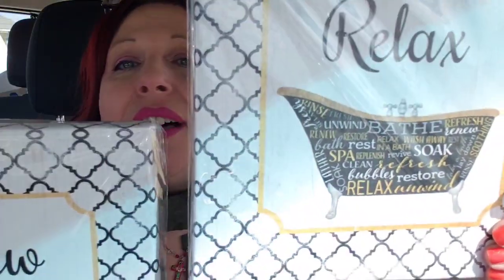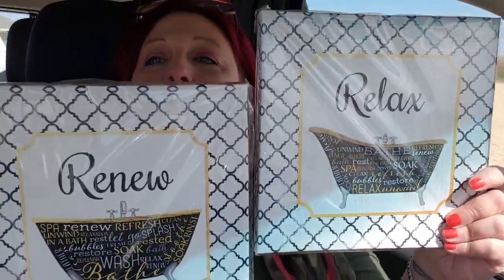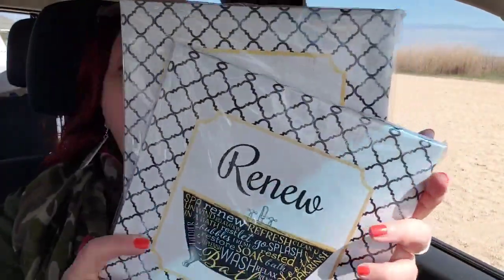That's okay, whatever. So then, this one says spa, renew, refresh, clean, unwind, bubbles, wash, soak, bathe, relax, renew. I just love words with fonts in different sizes and prints. I just think they're gorgeous. They have a lot going on, even though they're super simple.